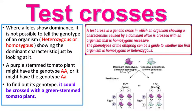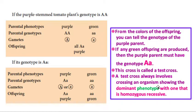Where alleles show dominance, it is not possible to tell the genotype of an organism, right, because you could be heterozygous or homozygous in showing the dominant characteristic. So a purple-stemmed tomato plant might have the genotype capital A, right, because purple is dominant, or it could have the genotype capital A, little a. So to find out its genotype, you can cross it with a green-stemmed tomato plant to see what their offspring look like. From the colors of the offspring, you can tell the genotype of the parent. If any green offspring are produced, then the purple plant had to have been heterozygous. This cross is called a test cross. A test cross always involves crossing an organism showing the dominant phenotype with one that is homozygous recessive.